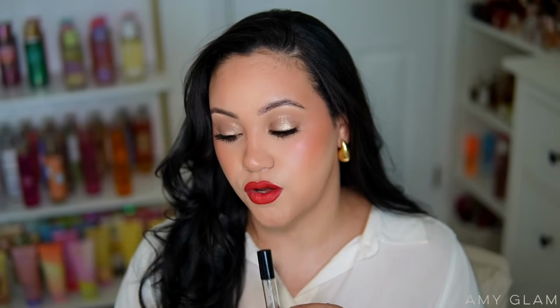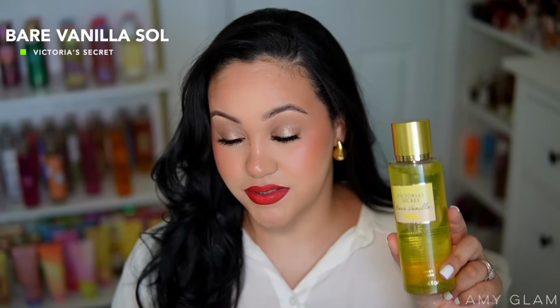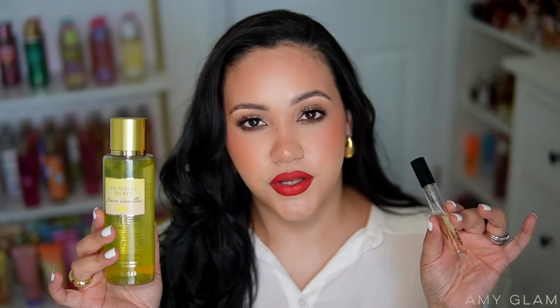But the funny thing about this is when I would put it on, I was like, oh, this is okay. Especially for bedtime is when I was putting this on with this Victoria's Secret Bare Vanilla Sol body care. And I don't know what it is about this combo, but when I put it on, I was like, it's okay, I wasn't going crazy over it. The next day when I went to take off my PJs and I smelled my clothes, it smelled so, so good. I don't even know how to describe it. It was just a vanilla, very comforting, almost powdery type of combo.